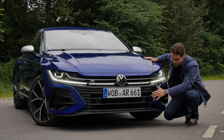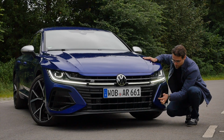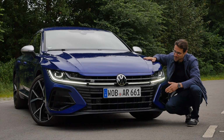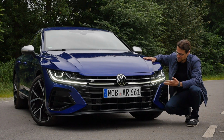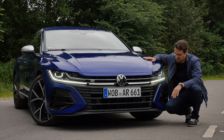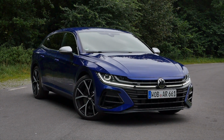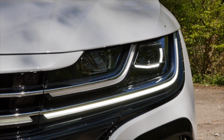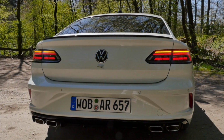Here in the R version, there's a sportier lower bumper and also high gloss black design, and it really fits the typical Volkswagen R color, Lapis Blue. Yeah, also something that comes close to Thomas blue, definitely. So design-wise, already really stunning. Technology-wise, LED is standard, but there's no Matrix LED. However, the turn indicators still look really fancy, both at the front and in the rear.